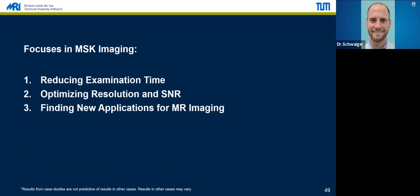So what I would like to talk about are these three topics. First of all, I want to talk about reducing examination time with the new technology. Secondly, I would like to give some insights on optimizing resolution and signal-to-noise ratio. And the third part will tell you a little bit about what we're trying to establish as new applications for MR imaging in MSK with Compressed SENSE.